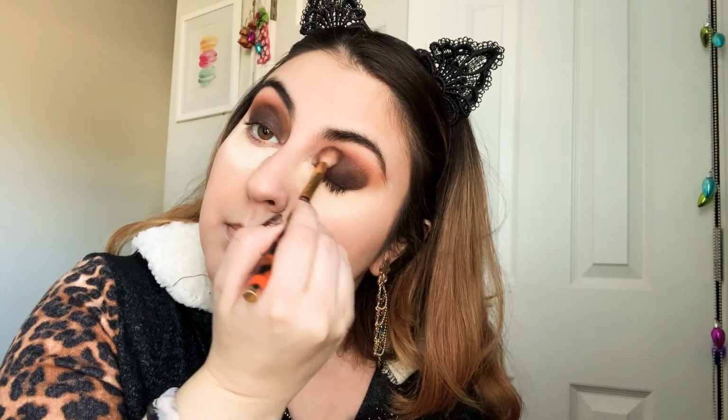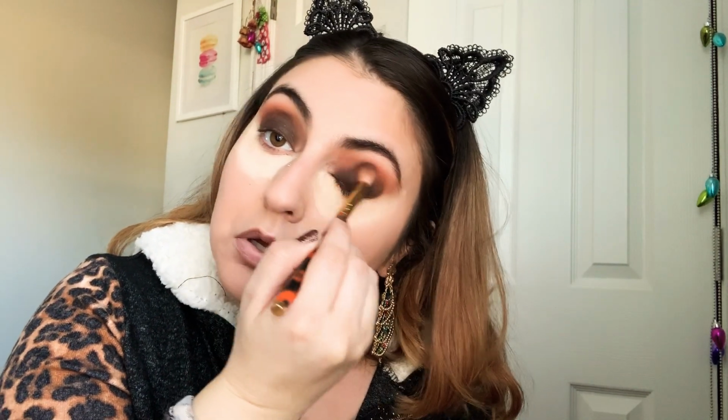So to clean up the edges and everything, I'm going to be going in with Give Me Cookies and Obvious Slay. So these two right here. Can you see them? I'm gonna be going back and forth into both of them and just buffing and cleaning the brown that we just did, not the black, so that it's not so obviously messy.